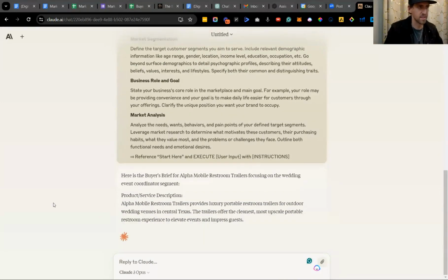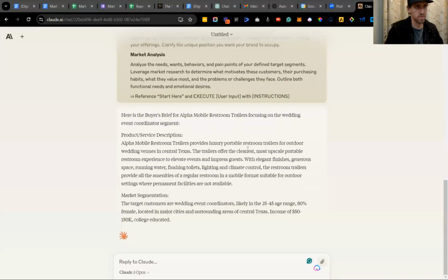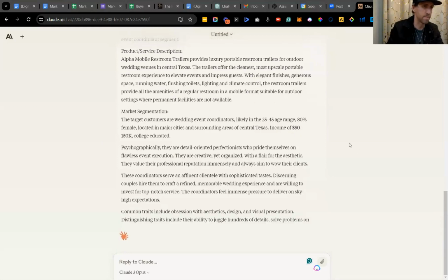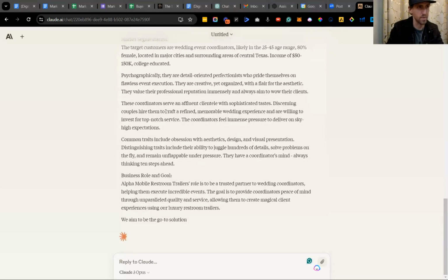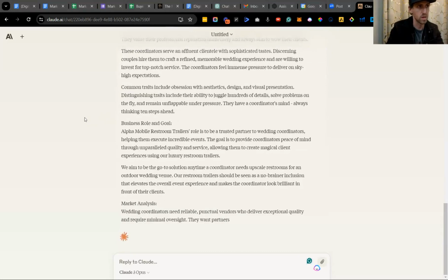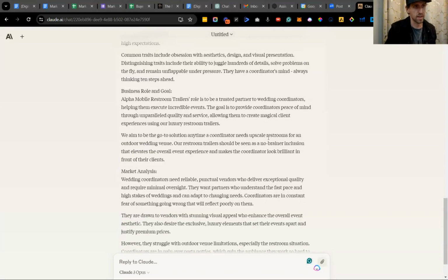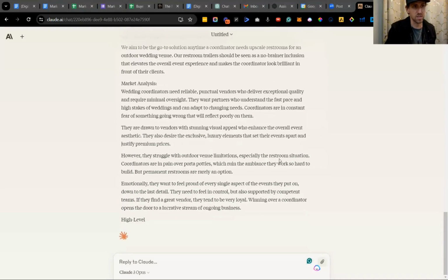So now we see it executing the instructions: provides luxury portable restrooms for outdoor venues, cleanest, most upscale. It's giving me more ideas on market segmentation: wedding event coordinators, likely 25 to 45, 80% female. I'd be willing to bet that's probably closer to true. Any stats you get from any AI, I recommend fact checking. But based on the context it knows, it's giving you more filled out information at the start of this brief. You see the role and goal of the business, to provide the go-to solution. They need to upscale their outdoor wedding venue restroom needs. Reliable. They struggle with outdoor venue limitations, especially the restroom situation.